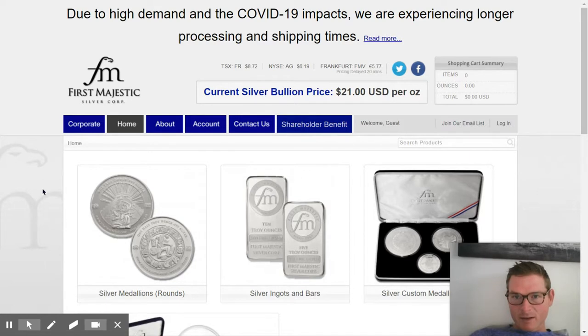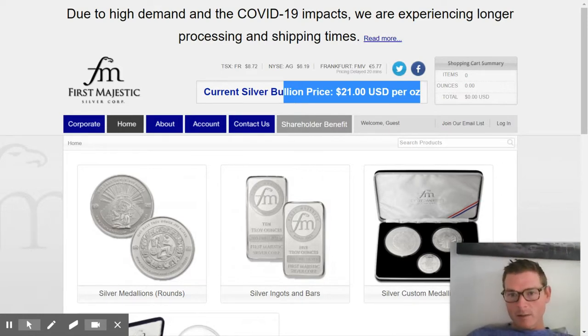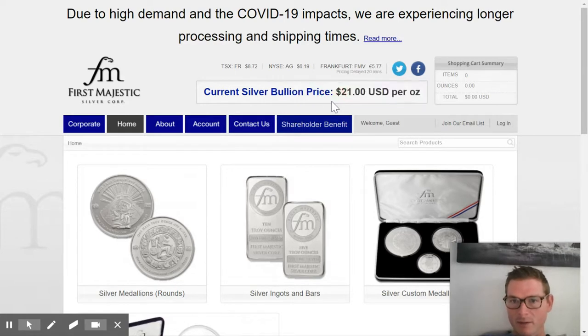But anyway, here's the First Majestic bullion store, and their price per ounce on bullion coins has been 20. It's been the same price the whole time. Silver went from like 17 to 11 to now almost 19 trading the paper silver, the spot prices. But these coins have been 21 bucks the entire time. They haven't gone up. It's the same price. So this is pretty interesting.